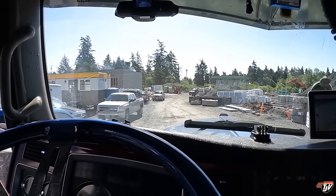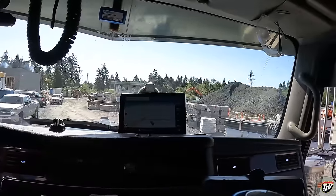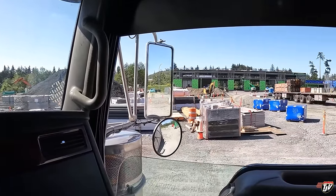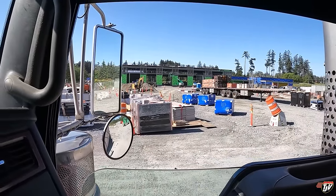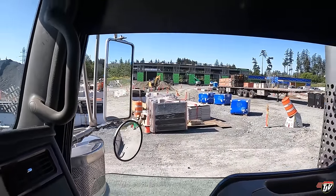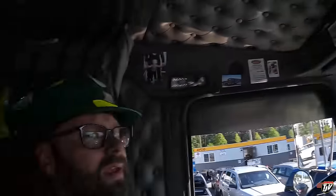This is a very tight job site. There is not enough room for a lot of stuff in here. But there we go. There's my freight. It's been delivered. And now I've got to back out into traffic. They're going to do traffic control for me, though, thankfully, so shouldn't be too difficult. At least hopefully not. We'll see what happens.